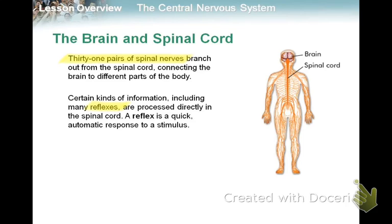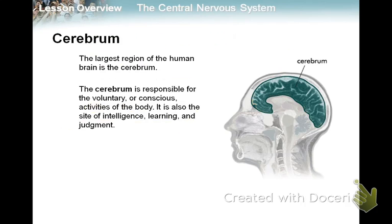Reflexes are one example of something that's processed in the spinal cord directly. It's a quick automatic response to a stimulus.